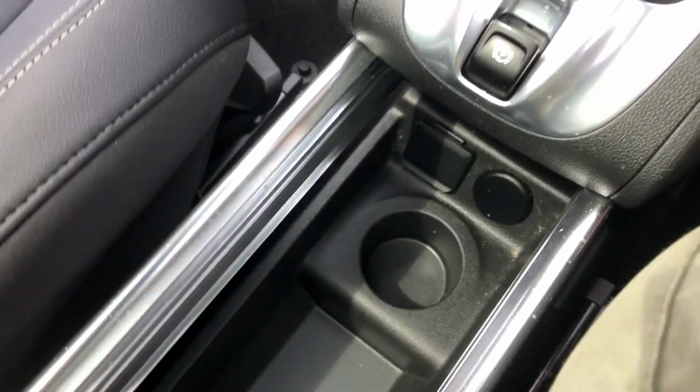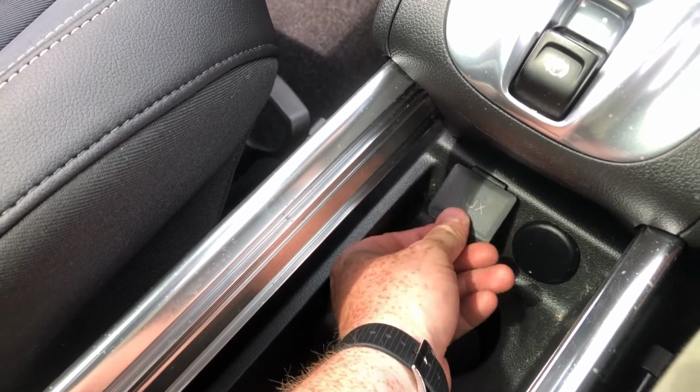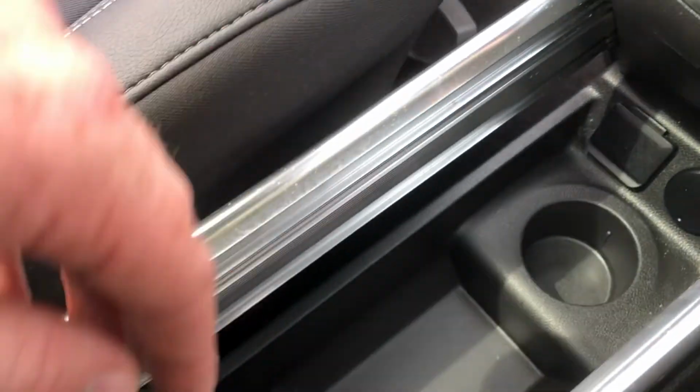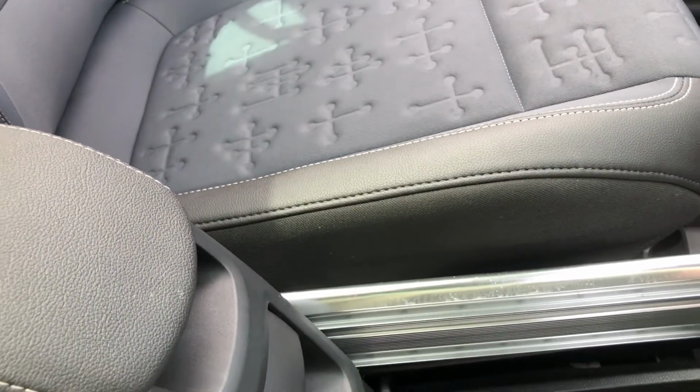And then you can see you've got all the space in the world here. You've of course got a cigarette lighter and 12-volt charger, auxiliary and USB, cup holder, storage, and then you've got what I would class as probably the funkiest device in the world.